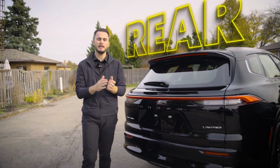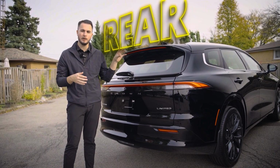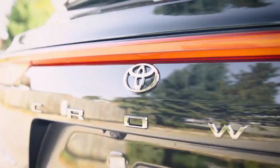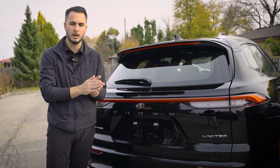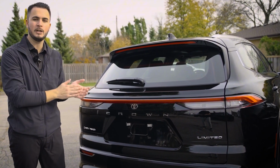Now, taking a closer peek at the rear end of both the NX and the Crown Signia, I'm going to start with the Signia. The biggest eyesore from the start is this tiny little Toyota logo. I think amongst all of our current SUVs, sedans, and pickup trucks, this is the smallest logo they have ever put on one of our vehicles. And in my opinion, I don't even really know why it's needed.